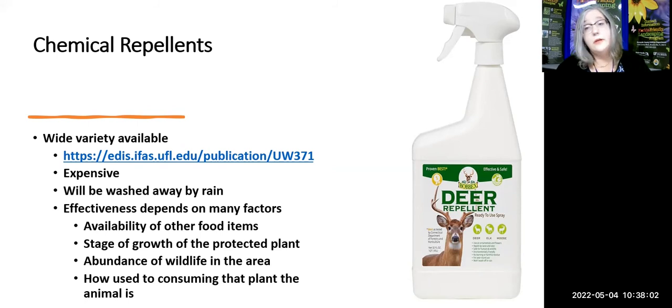What does that mean? It means how hungry these animals are. The stage of growth of the protected plant: if it's growing a lot, it's very attractive because you've got all that tender new growth, which is yummy, but it's also shedding away the repellent that you put on it. How much wildlife is already around, which limits the critter's choices. And if it is a normal buffet that the critter is used to going to, it's going to still keep going there. It's only really going to work if the situation is new for you and the critter.